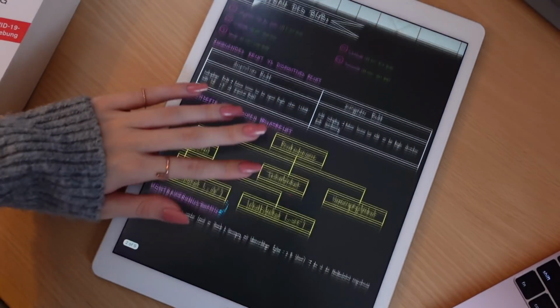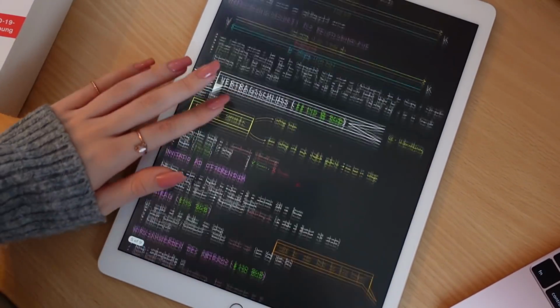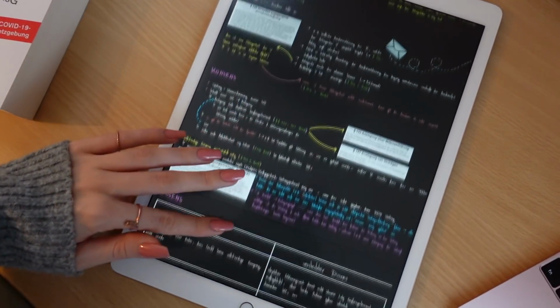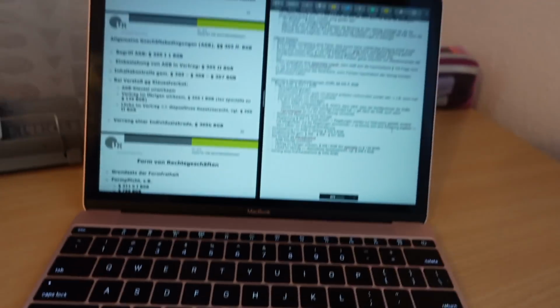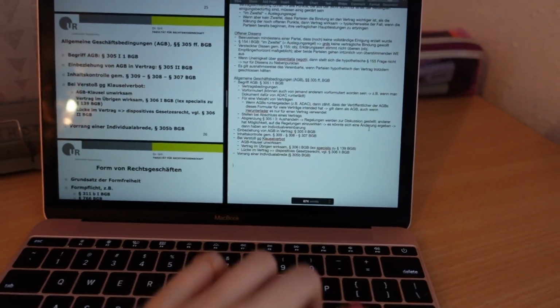And this is what they look like. I basically just try to make them look somewhat aesthetically pleasing so that I'm more motivated to look at them. If you guys want a tutorial on these notes, I'm going to link it in the info box below. And basically I just get out my PowerPoint from the lecture and also my own lecture notes, and I base my notes on that. And then it was basically just time to get to work.